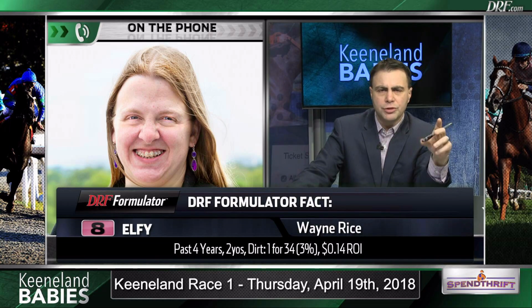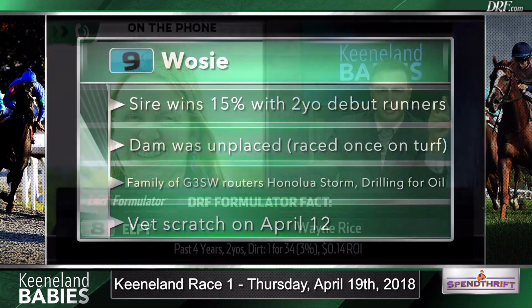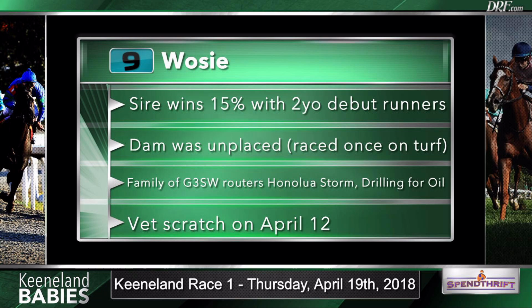I think the 9, Wozy, is very interesting. I picked her in a previous Keeneland baby race, and she was taking some money, and then she kind of threw a fit once she walked out onto the track, and she had to be vet scratched. But she is by Munnings, a precocious stallion who wins 15% with his 2-year-old debut runners. Wozy, the bottom half of the pedigree, maybe kind of turfy and rowdy, but I like the works I see from Wozy, and she was taking some money before she threw a fit. She just has to mind her manners for Joe Sharp.